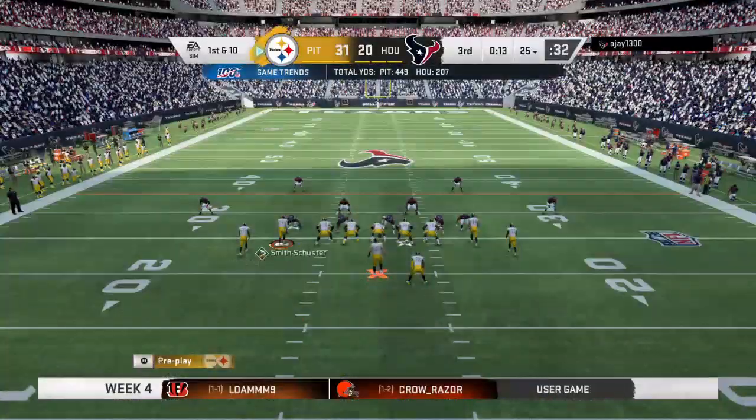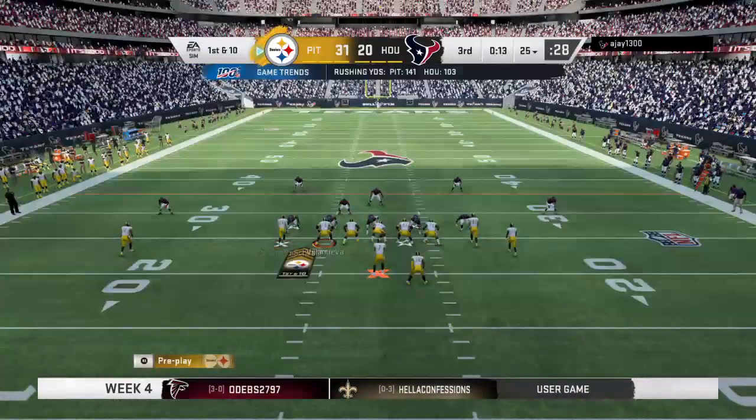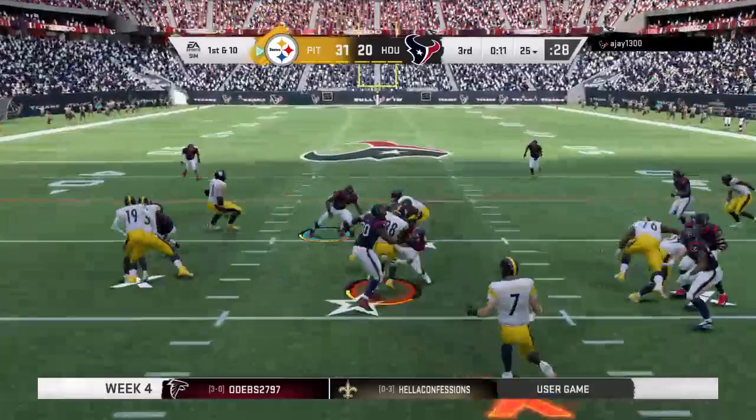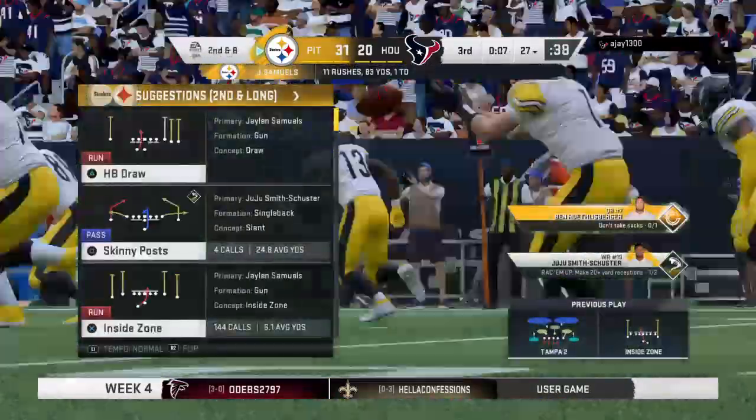The Steeler offense here about ready for their next drive. They've got to right the ship. They had a great first half, but the lead has really gone down. Now, you always talk about the adjustment to the adjustment. They've got to adjust right here.